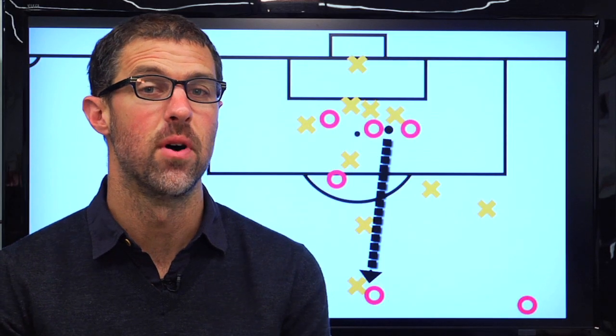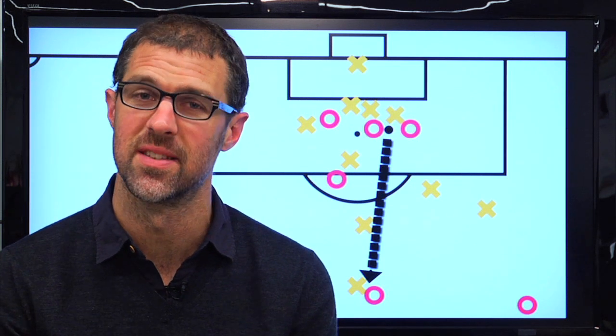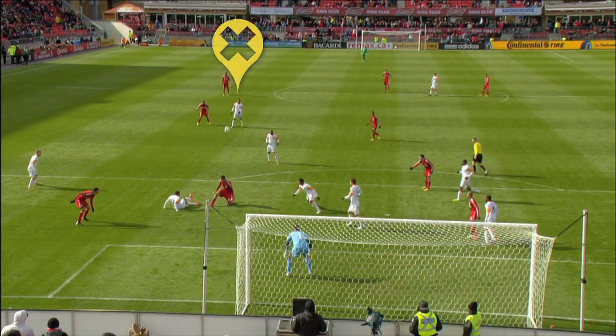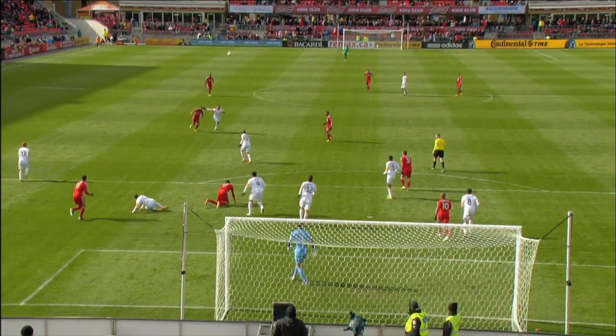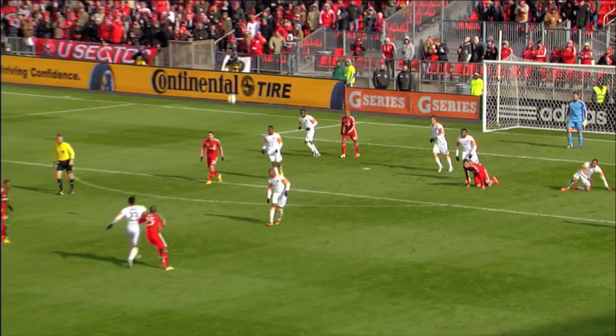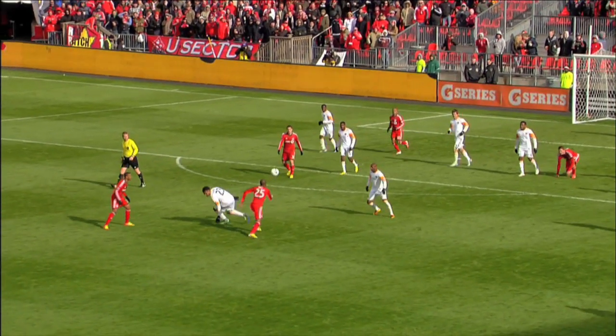This is why Houston forward Giles Barnes is, for me, the most crucial player in this entire action. Watch. When the ball pops out, Barnes is roughly neck and neck with Hall. But Hall reacts first, giving himself a half step on Barnes.